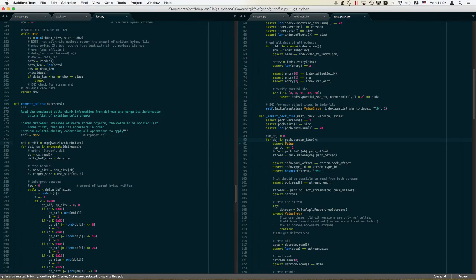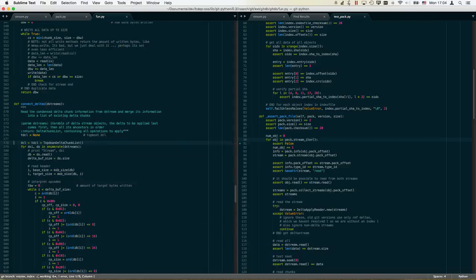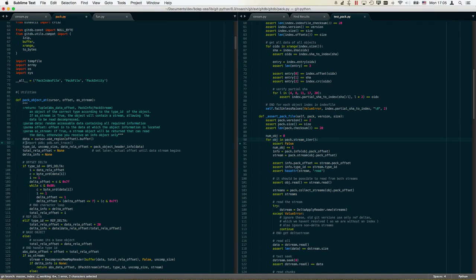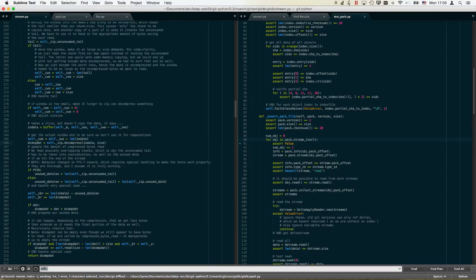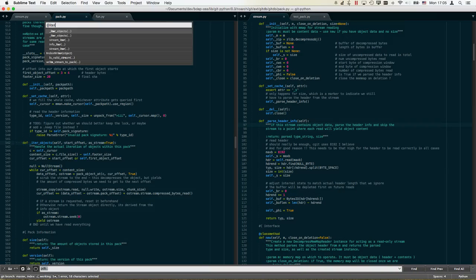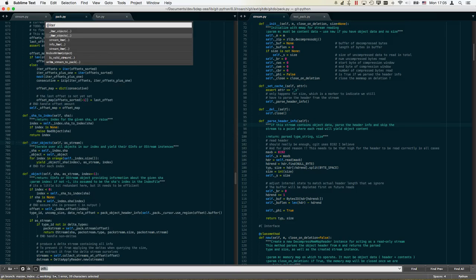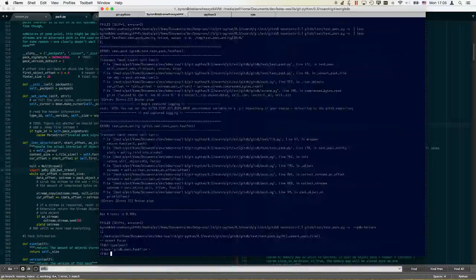Where's my PDB line? Here it is. Gitdb pack. Why didn't I find it here? Anyway. Okay, nothing. Nothing there. Iter objects. Yeah, that's the one. So I probably wanna stop in here. I'm curious, that's an interesting one, I must say.